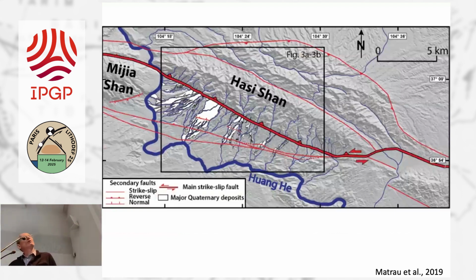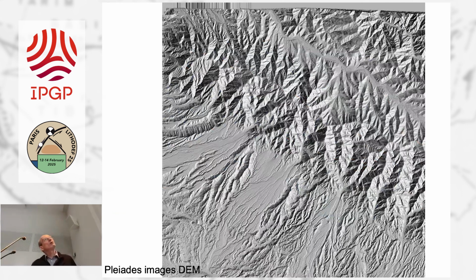This is a map of this area. You have here the main fault in the thick line, and you have other parallel, subparallel faults that are also partly left lateral. It's a restraining band, so you see the change in strike of the fault. It becomes slightly reverse, and so we have a composite displacement here along the strike-slip fault. This is a Pleiades DEM. This is topography.